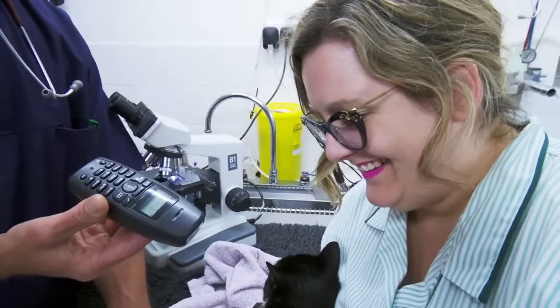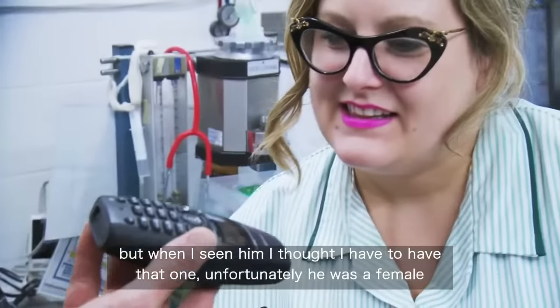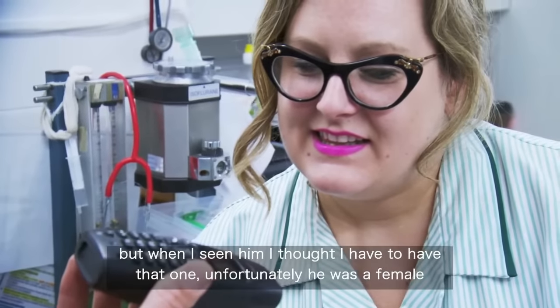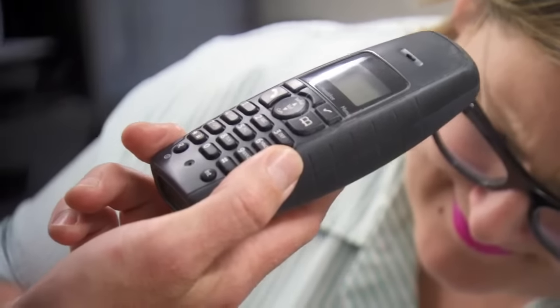Because when I wanted to get a cat, I insisted I wanted a boy. But then when I saw him, I thought I had to have that one. And unfortunately, he was a female, but I called him my little man and everything. The fact is that Bruce is my patient. She's had a hell of a fall this morning and I do need to make sure she's okay. Because to be honest, I just don't know how Joseph would cope without her.